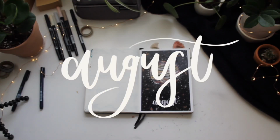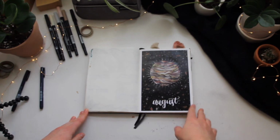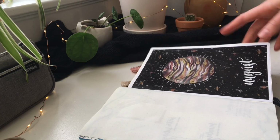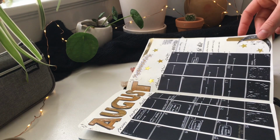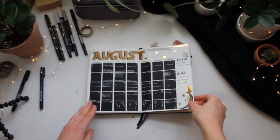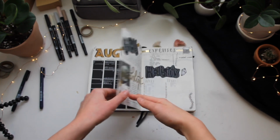I am absolutely obsessed with this cover page for August. I think it's so pretty. I did this with acrylic paint and watercolor, and then I scanned it and did some touch-ups on my iPad. So this one's available on my Etsy shop. This one was supposed to be a starry type of thing, and then the font ended up looking very Star Wars-esque, so I guess that's kind of what it turned into. But I cut out all of these little black squares for the calendar, which is something different.